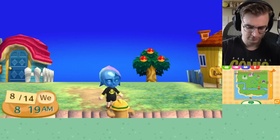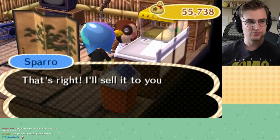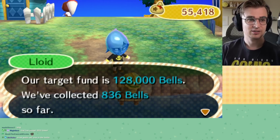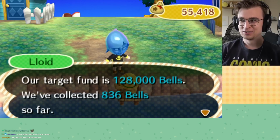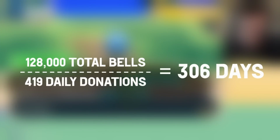It's not that simple. That 417 bells is not a static number. It will go up as I talk to my villagers more, and it will go down as villagers move out. For example, before leaving that day, I talked to Sparrow, and just by doing that, the next day's total amount was 836 bells, meaning it went up 419 bells that day, which would knock an entire day off of my estimate from before, assuming that rate stayed the same.